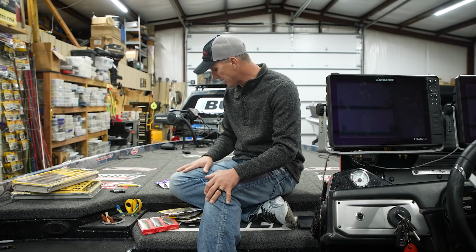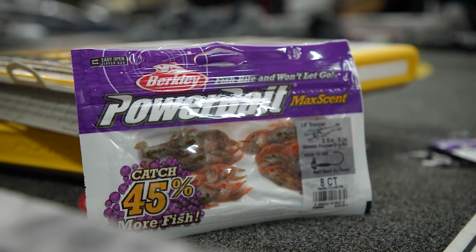I know if you get really far north, you guys are going to say, man, we've got ice on the water. I don't have any ice jigs in the boat. But a jig would be a great bait. But another backup bait to a jig would be a Ned Rig.